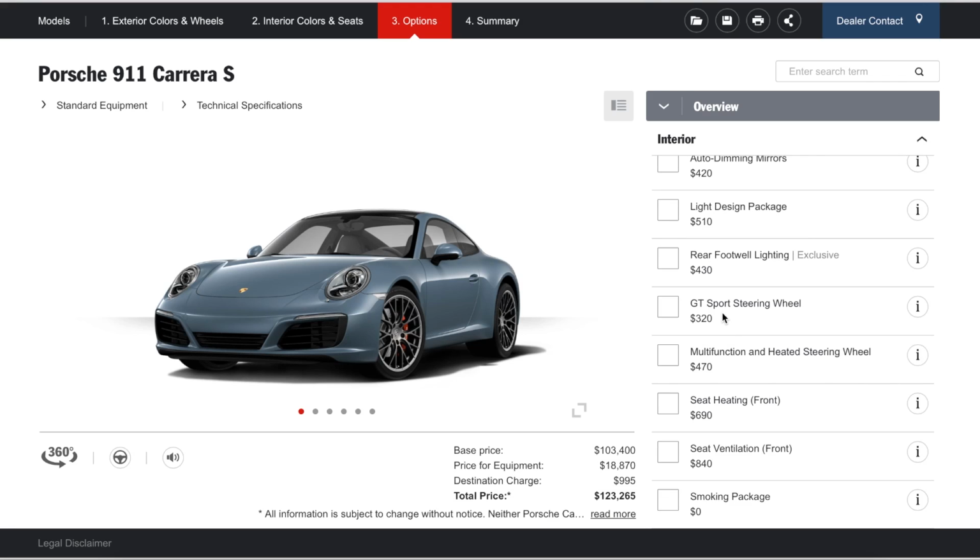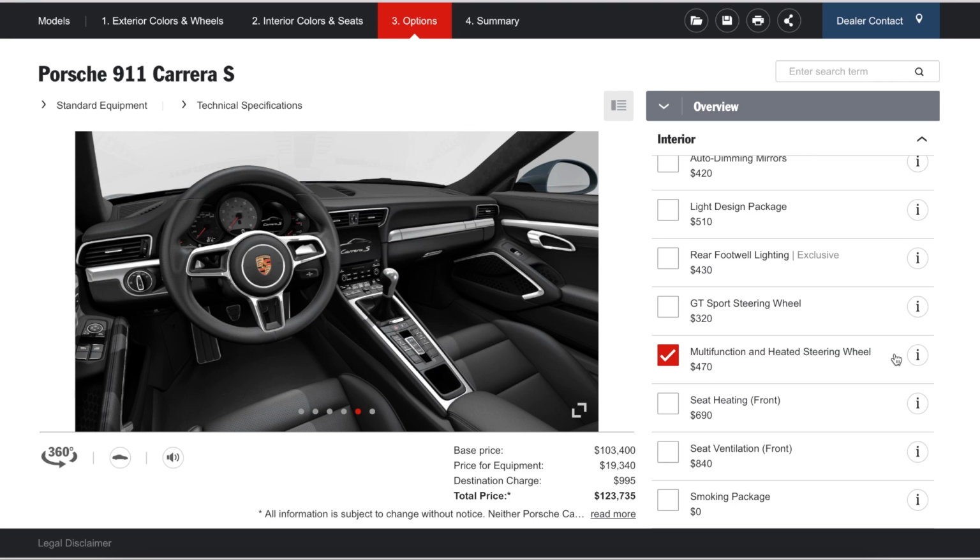New steering wheels. Yay, at last. Oh, I'm sick of the old steering wheels. I've always wanted a sporty steering wheel with the buttons, and here it is. And we get the heated steering thrown in for free. That is great. So you've got the GT wheel. There's something else that I didn't mention. With the Sport Chrono, you of course get the little button down here as well. Did I turn that on?